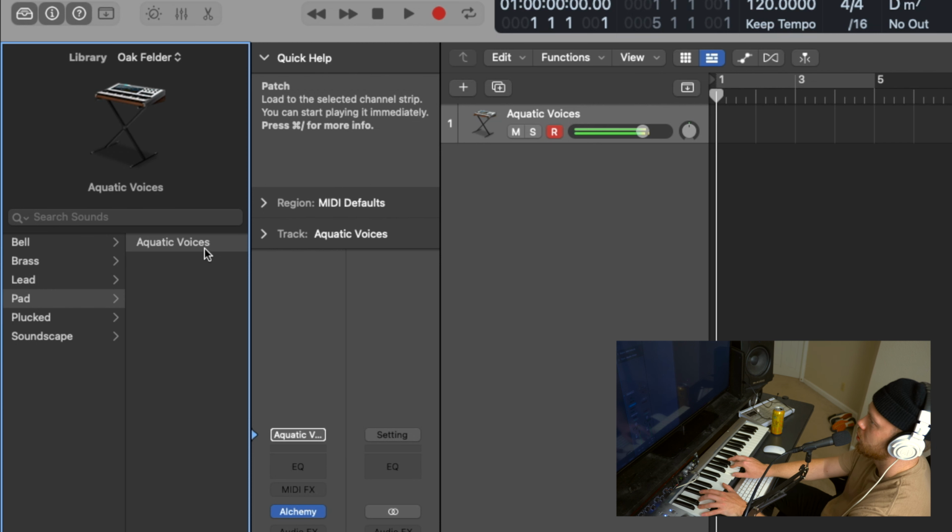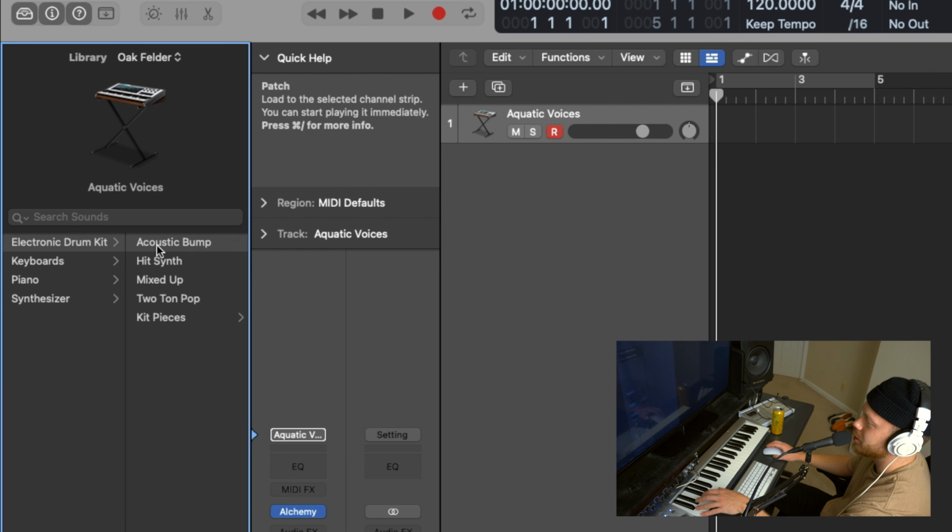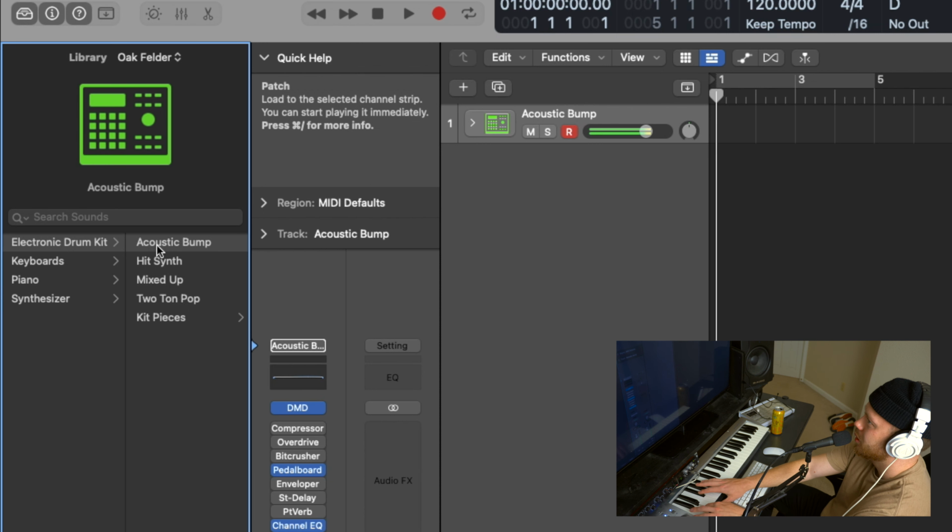What's the drum kit? Acoustic Bump, I think, was the one I thought was fun. That's not it. That's kind of cool.